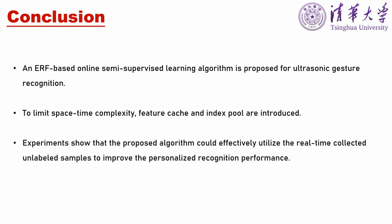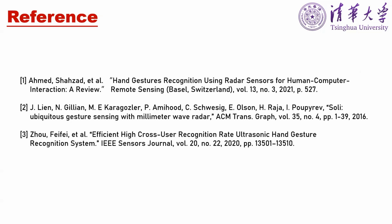So to conclude, a URF-based online semi-supervised learning algorithm is proposed for ultrasonic gesture recognition, and to limit space-time complexity, feature cache and index pools are introduced. And finally, experiments show that the proposed algorithm could effectively utilize the real-time collected and labeled samples to improve the personalized recognition performance. And this is my reference.